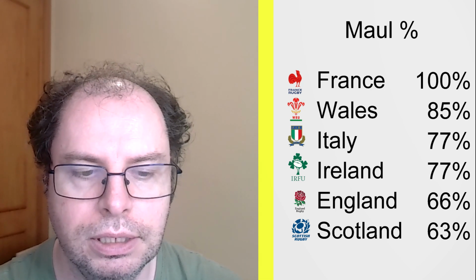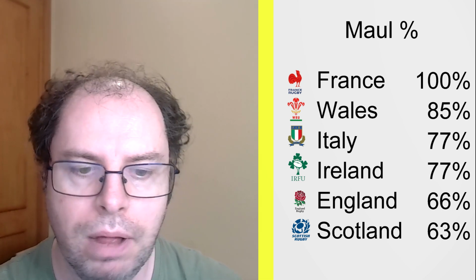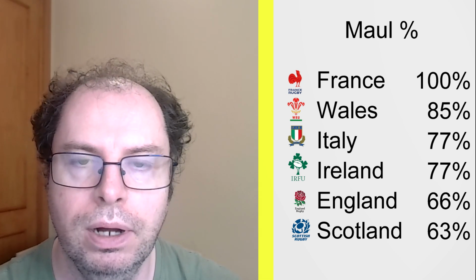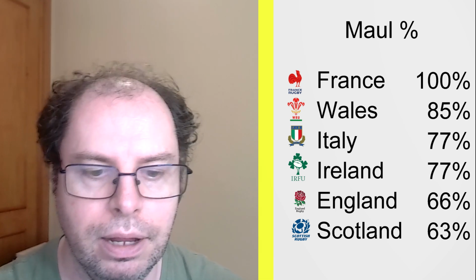But Scotland just couldn't get the success out of that you normally would expect them to. But I think a lot of it is the fact that they're two superb mauling teams. They're also two good maul defence teams as well, and maybe they negated each other a little bit there.